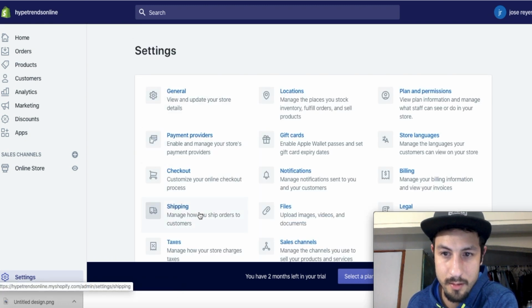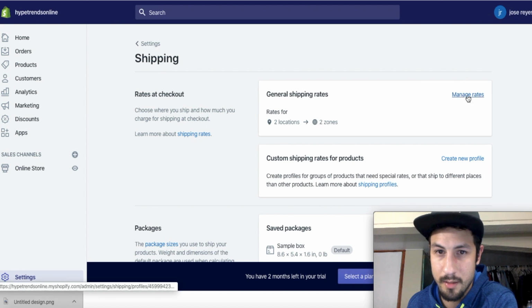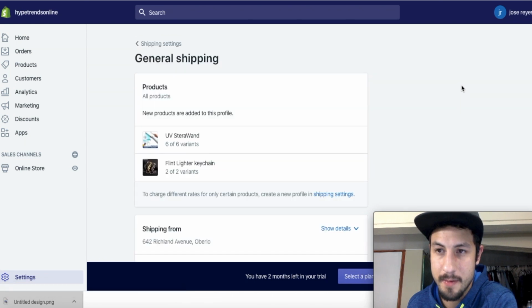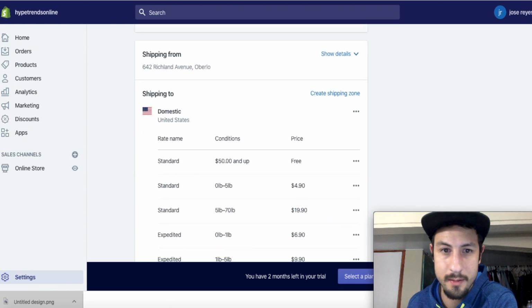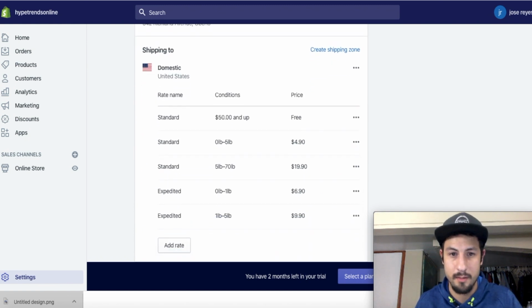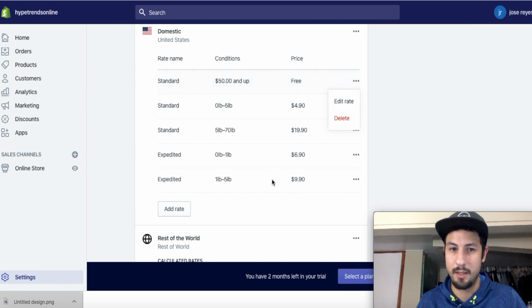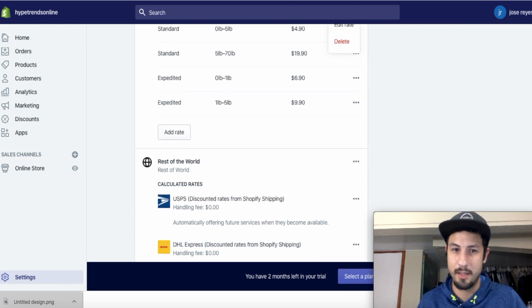And then it was the shipping that we need to fill out. Okay, we need to manage the rates. So if you're doing free shipping, this just looks different, but okay, yeah, this is right though. They must have changed what it looks like, but what you can do is a standard shipping, $50 and up is free, and if you want to edit that, and this would be for the US, and then here's the rest of the world, and you can separate those.